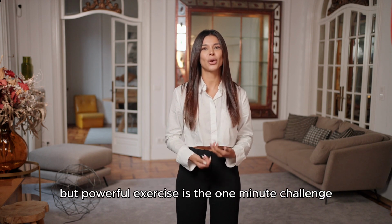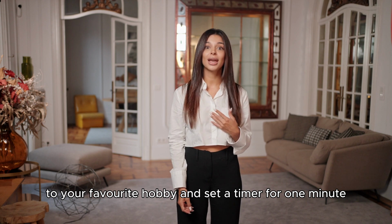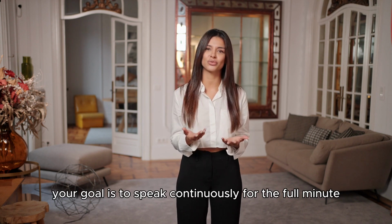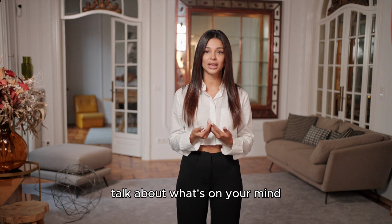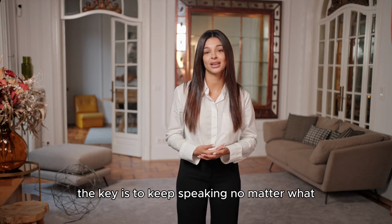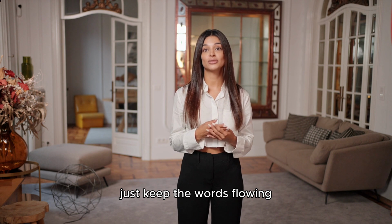One simple but powerful exercise is the 1-minute challenge. Pick a topic, anything from your daily routine to your favorite hobby, and set a timer for 1 minute. Your goal is to speak continuously for the full minute without stopping. If you run out of things to say, describe the objects around you, talk about what's on your mind, or even narrate what you're doing at that moment. The key is to keep speaking no matter what. Don't pause to think too much, and don't worry about mistakes. Just keep the words flowing.